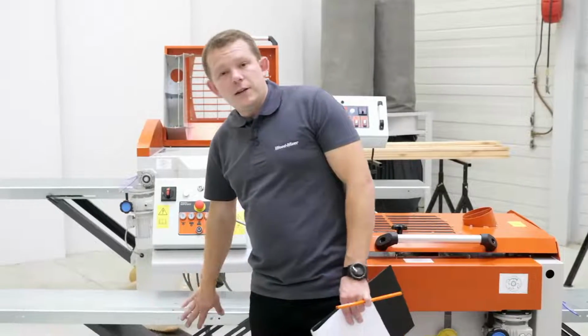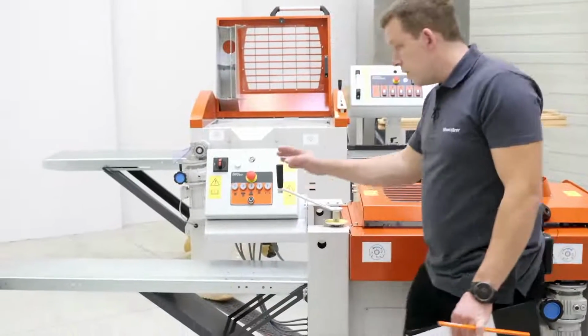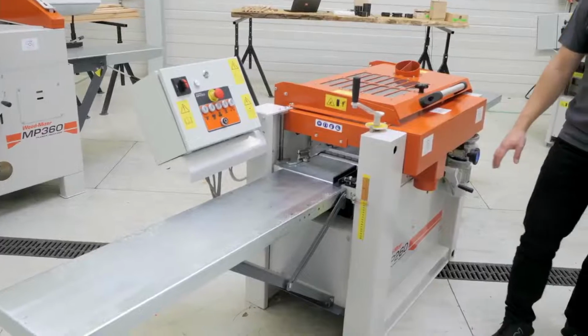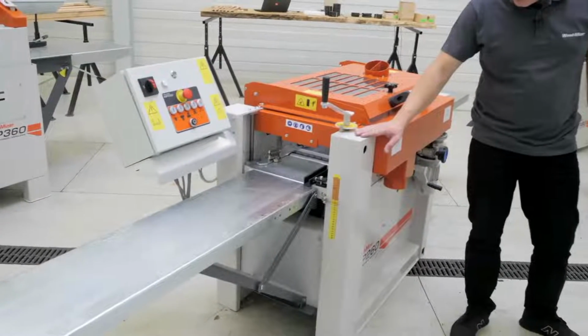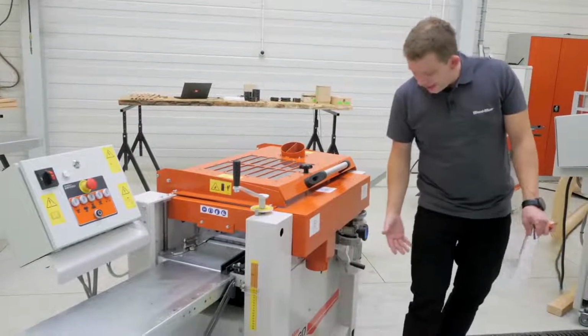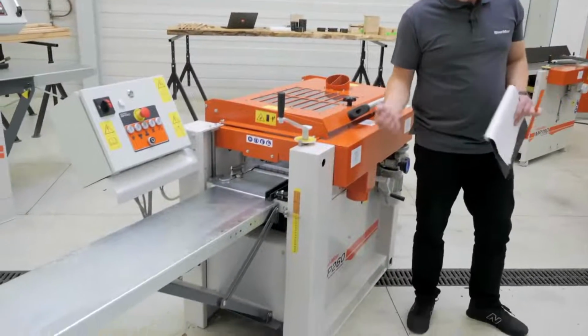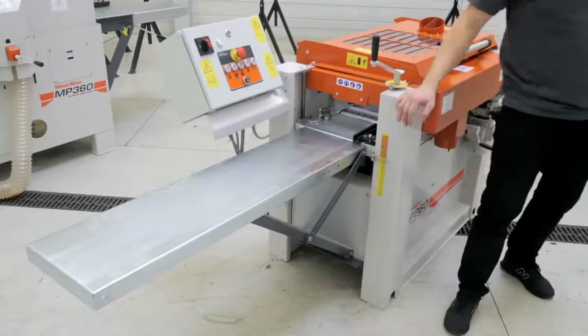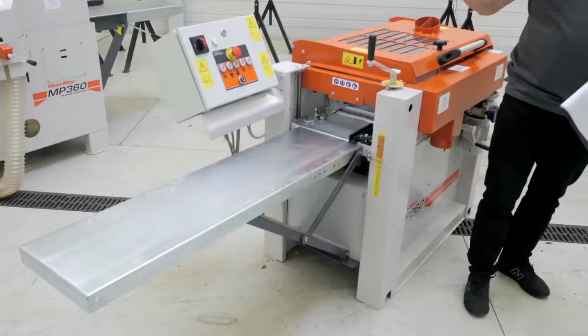Here you can see the optional in-feed and out-feed tables on both sides of the machine. When the machine is delivered, it is delivered to you on a pallet, and it's very easy to move around the workshop. If you need, you would be able to put it up and move it around your workshop anywhere.